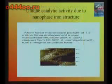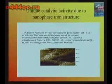This is why it does it. That picture is taken with an atomic force microscope. This is 1.3 million times magnification. And those little haystacks are 60 angstroms high and 120 angstroms wide. That is nanophase catalyst iron. This is an iron-based technology.